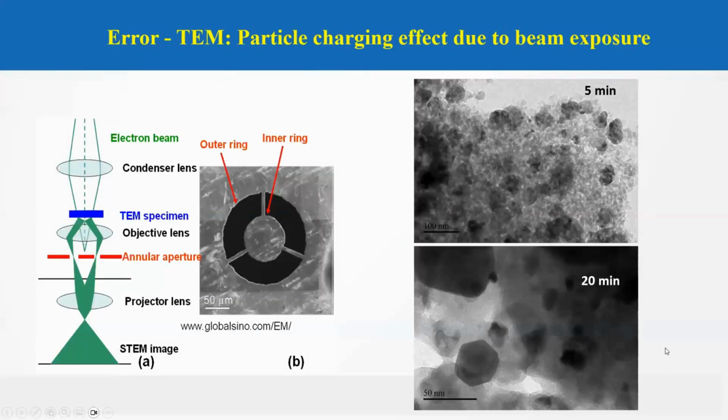And next, when we characterize using the transmission electron microscope, there is a particle charging effect which you need to carefully consider. For nanoparticles like nickel oxide on the nanocarrier, when you focus during transmission electron microscopy, it will charge and your material will react and form big nanoparticles. So you should not get misled easily. You have to consider these parameters.